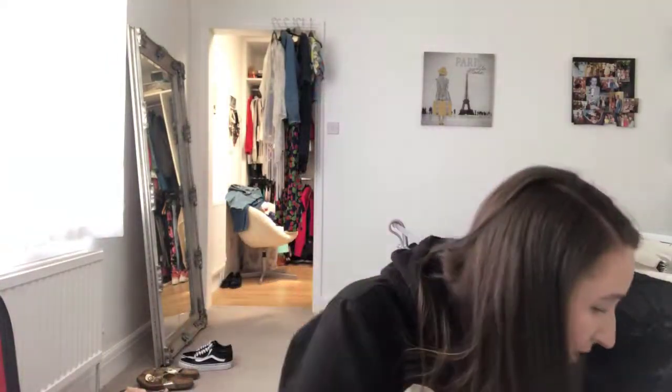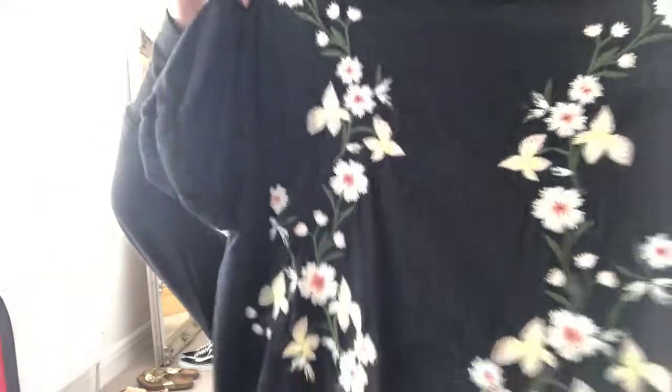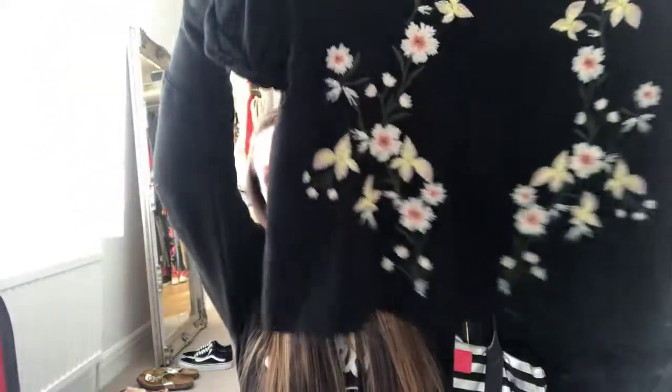And then the last of the t-shirts is this one that my friend Emma got me, who's coming with us, from Topshop. And it's this black with floral embroidery on the front, and this is a cropped t-shirt. Again, looks really nice with shorts. So I'm definitely okay on the t-shirt front this holiday because I think I've got nearly 10 there. Okay, it's shorts time.